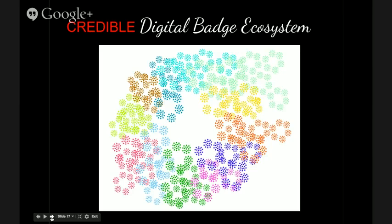And the final component of a credible digital badge ecosystem are the badge consumers. And this is really a super, super important piece. So these are the education providers, such as individuals, employers, communities, colleges, administrators, or any other type of group that are looking for people who possess the skills or achievements symbolized by a badge.